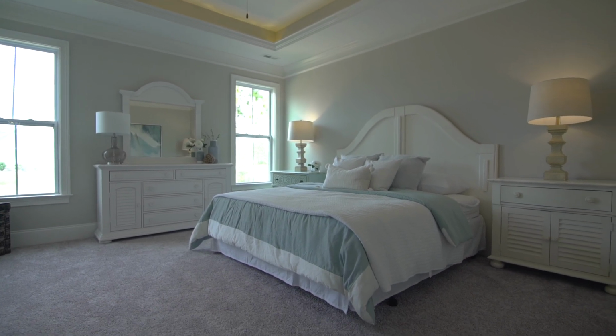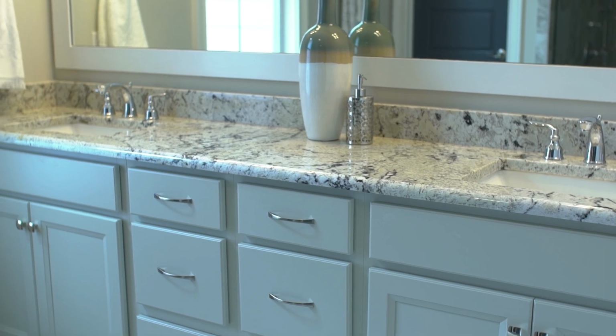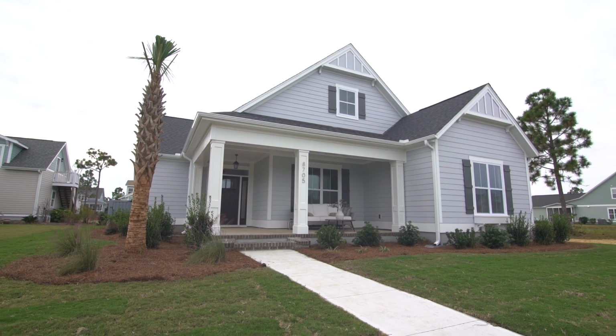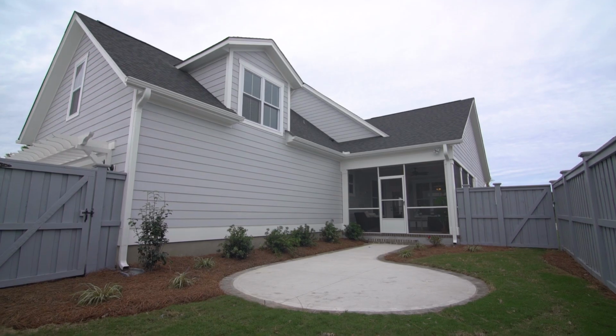Many of our clients are out of state while they're building, so it's my job to make sure that it's a fun and enjoyable experience and definitely not stressful. I'm here with you as you build your home, explaining the process all the way from when we break ground until the keys are handed over.